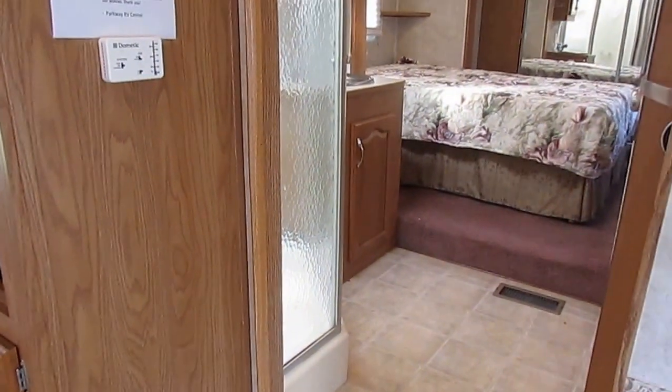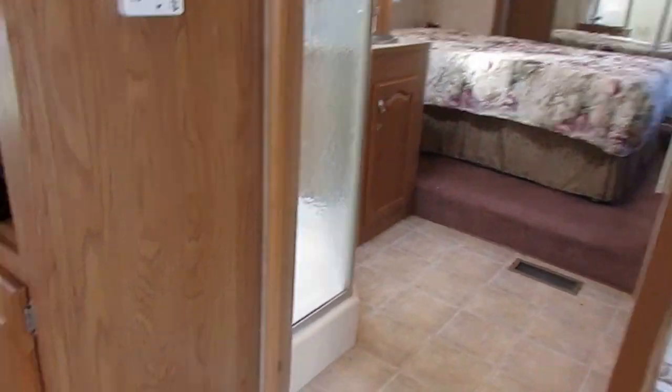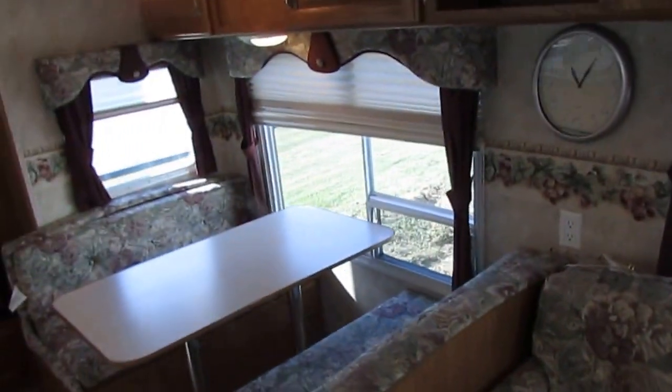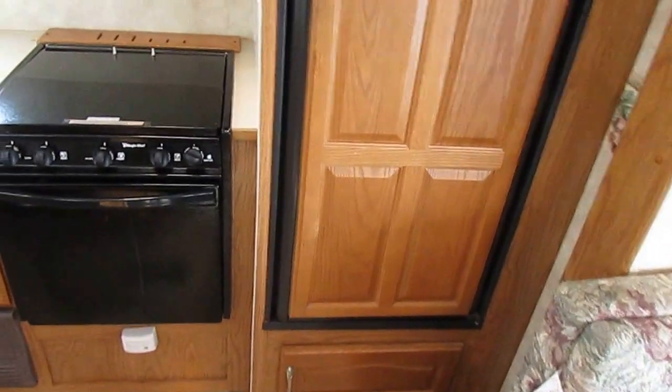We're going to check all the electrical components, all the converters. We're going to make sure your sofa and your table make out into the beds like they're supposed to. We're going to check your window treatments, make sure all your blinds open and close like they're supposed to, and more.